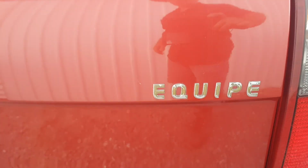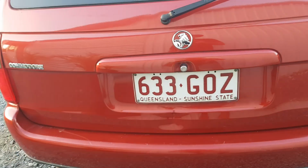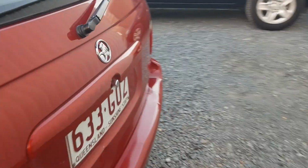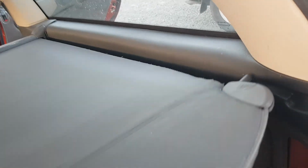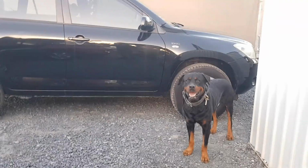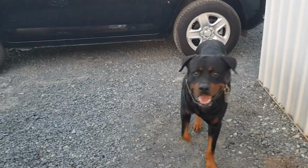I'm just laying that down because I want to show you something around here. So as we come around the back here, you can see it is the equipped version, and it's 633 GOZ. Yep, yeah, go the GOZ. So let's have a look about dropping this seat down here. Now the reason I want to do this is because when we get around the back here and we lift that up, oh, we've got this gadget in here as well. So what that thing does, you pull that back and you lock her in there, and try and do this one-handed is interesting. Oh, the dog's come to say hello. Psst. Hello. And he heard a strange noise with that thing, so he's like, oh, what's going on here?